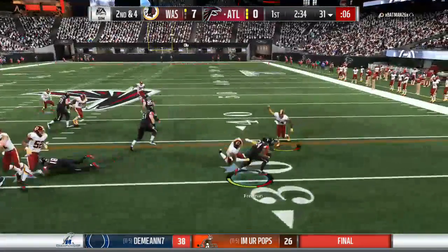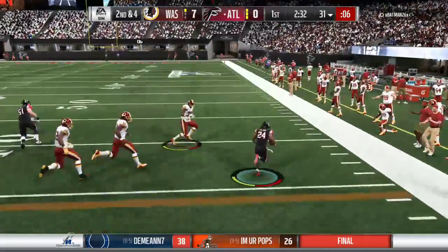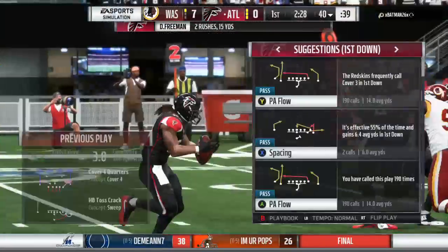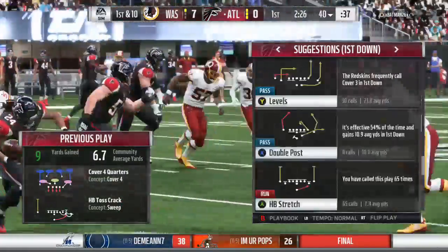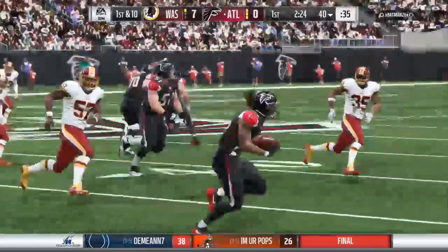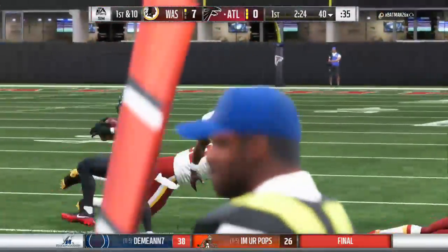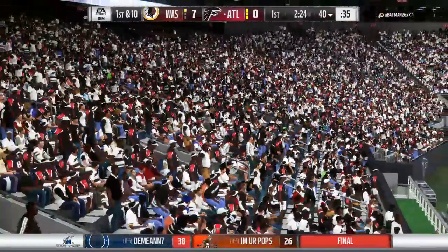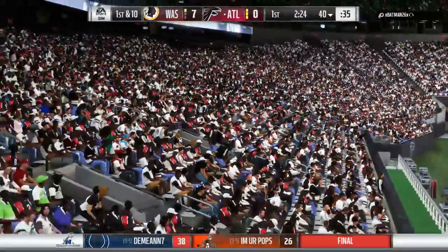On 2nd down, Freeman breaks the tackle. He's got room to run. And he'll bring it up here to right at the 40-yard line. It's a 9-yard gain, and it keeps the drive moving. Usually we see runs like this as the defense breaks down later in the game, but this guy is setting the tone early, running through all types of tackles and putting the defense back on its heels.